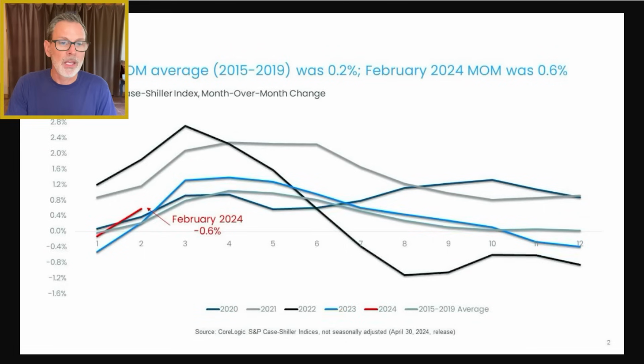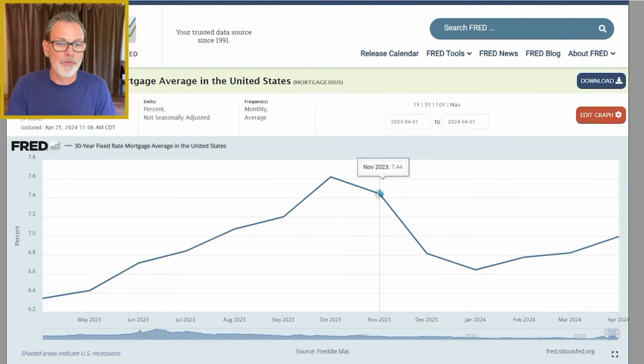Now, having said that, here's a look at the average 30-year fixed rate according to Freddie Mac. This is on our good Uncle Fred's website. So again, when looking at February data, this is November, December, and January. And what you guys see here, rates have been decreasing, especially in December and January. So for example, in November, we're at 7.44%, then it decreased to 6.82% in December, and it decreased once again to 6.64% in January.